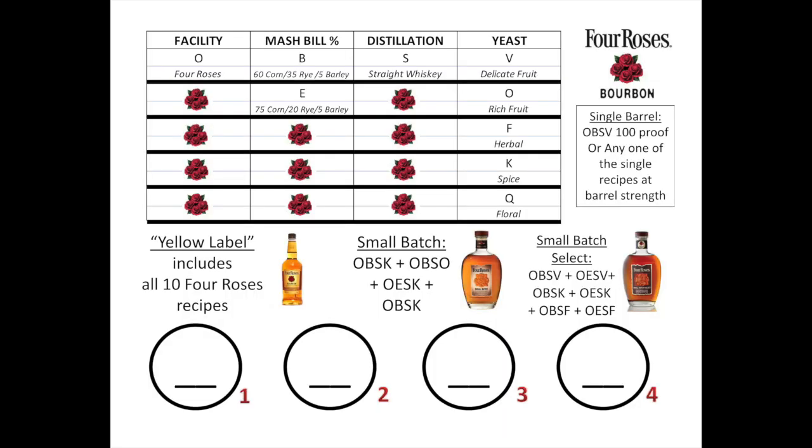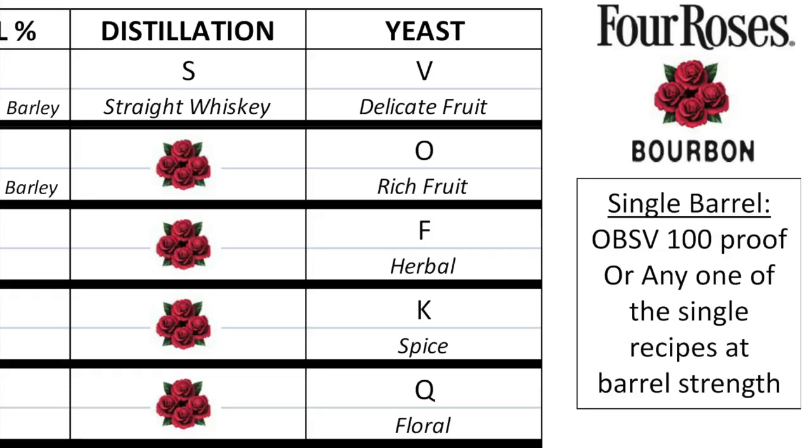Four Roses has 10 different recipes. The recipes include 2 different mash bills, mash bill B and mash bill E. I don't know why they chose B and E, but they did. And then they've got the 5 yeast strains, and the yeast strains are the V, the K, the O, the Q, and the F. So on these bottles, you have OBSF and OESQ.